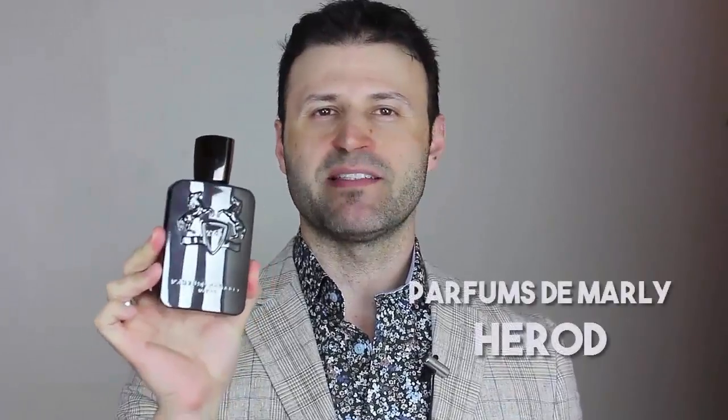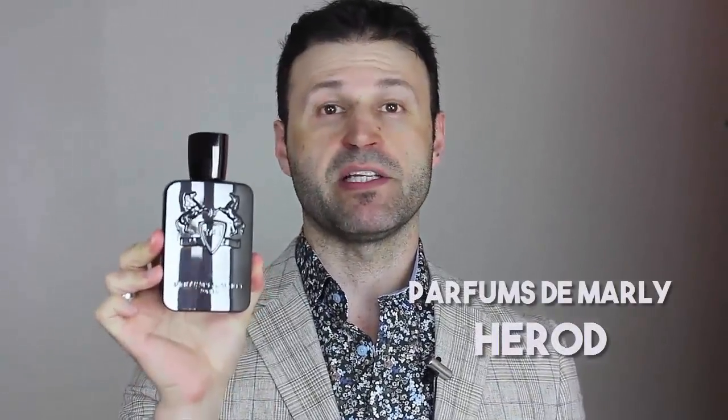Now, this is another great specimen of a great tobacco scent. This is tobacco, honey, cinnamon. What more can you ask for? Haltane from the house of Parfums de Marly, perhaps one of the best tobacco scents out there today. A great one to try if you really want to get into tobacco scents. It is pricey, but there's a great option.